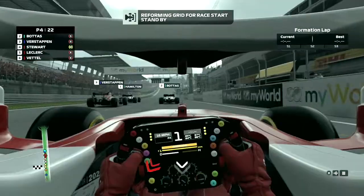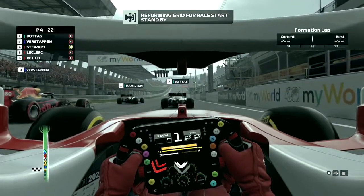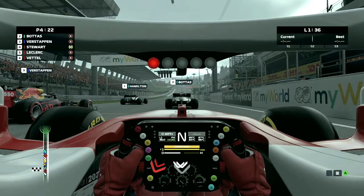We just need to keep it clean, have a nice clean race, not do anything stupid, and see where we can finish. Massive chance of good points here. Keep an eye on the lights. The start sequence will begin as soon as the grid has formed. Be ready with the clutch. Waiting for the Williams as usual. Big chance of points here.